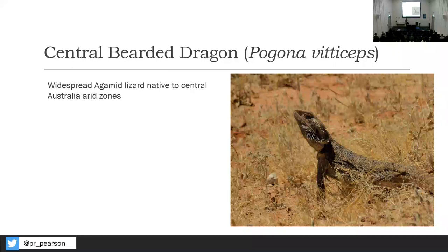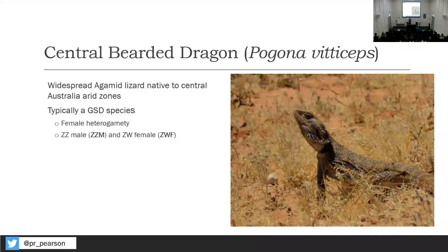So this is a GSD species that we know. They have ZZ and ZW chromosomes, so that's female heterogamety. As we go through the talk, just to point out, I'll be referring to males as ZZ males and concordant females as ZW females. So ZZM, ZZF, all right?